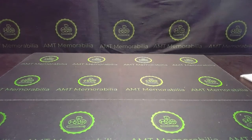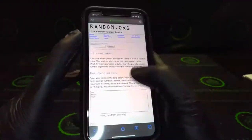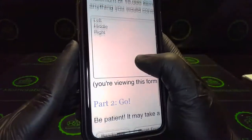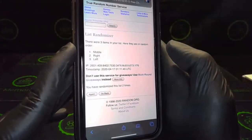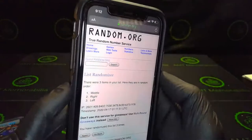Let me type up this random real quick. It'll just take a second. So left, middle, and right. We're on random.org right now. My apologies, like I said, we've got auctions ending on that OPG Platinum Hockey, so you're going to see some pop-ups. But left, middle, right, we're going to randomize it three times. I'll explain what that means for this and all the cards like that in a second. Once, twice, third and final time. I'm pretty sure it stayed the same all three times.